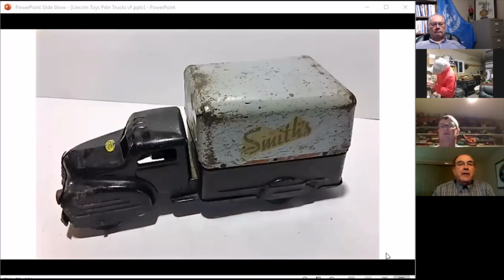This is, I suspect, a unique truck. It's a Smith's decal truck. Smith's, I'm told, was a large department store in Windsor years ago, and apparently sold pretty well much whatever you might be looking for. This is a really nice original truck. I'll let Bruce comment further on it.